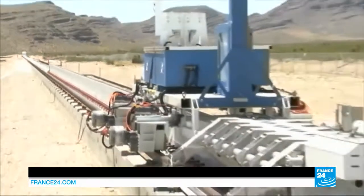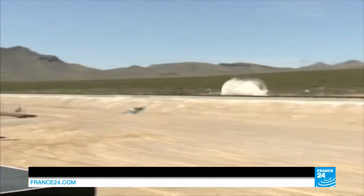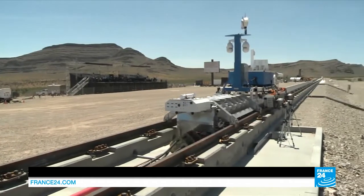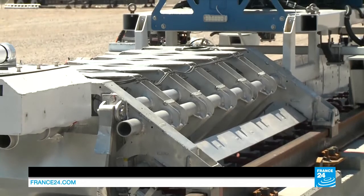3, 2, 1, start. A small block of aluminum gliding along miniature railroad tracks in the Nevada desert. This tiny train isn't a toy, but the prototype for Hyperloop, a high-speed transportation system that is closer than ever to becoming a reality. So today we demonstrated the full-scale propulsion system, which is actually a component that will go into the full-scale system we built here in North Las Vegas at the end of this year.